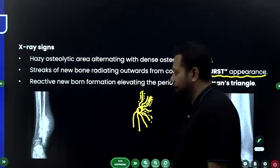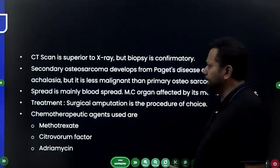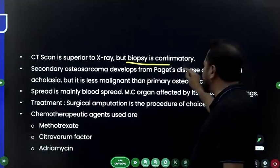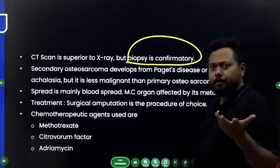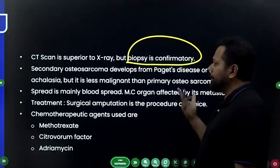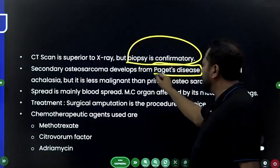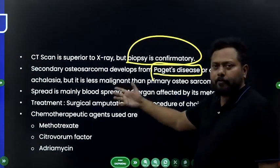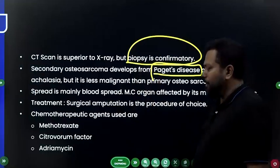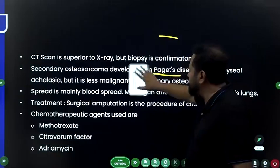Okay, so these are the X-ray findings. Then CT scan is superior to X-ray, but biopsy is confirmatory. Obviously, for any bone tumor, the best investigation is biopsy. Secondary osteogenic sarcoma usually develops from Paget's disease. You should know. In the predisposing factors, polyoma virus and SV40 virus we had seen, you should add Paget's. It's a predisposing factor. 1% of Paget's patients can go on to osteogenic sarcoma.